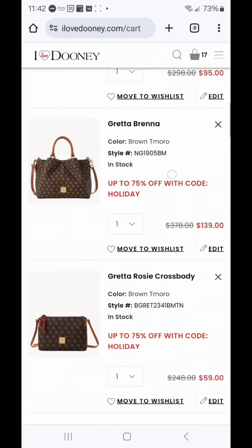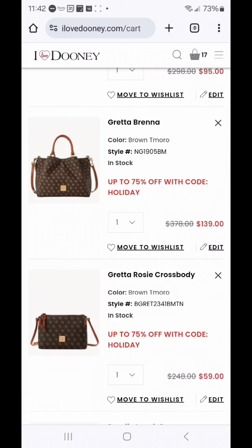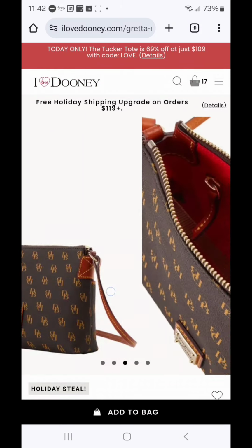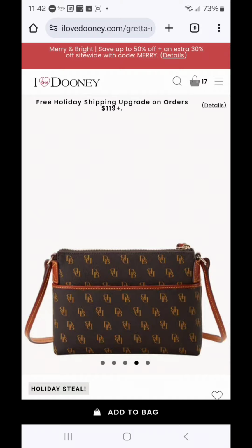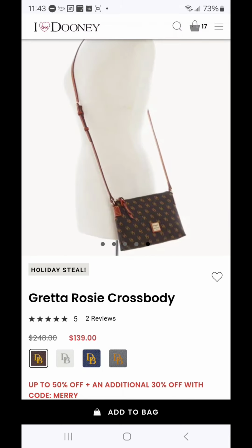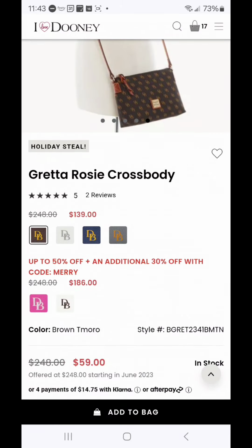The next is the Gretta Rosie crossbody. Rosie is very similar to the Pochette. It just has a back slip pocket. So if you're trying to figure out what the difference is or why there is a price difference between the two, the original version does not have an outside pocket, but Rosie does. That is the only difference between these two.